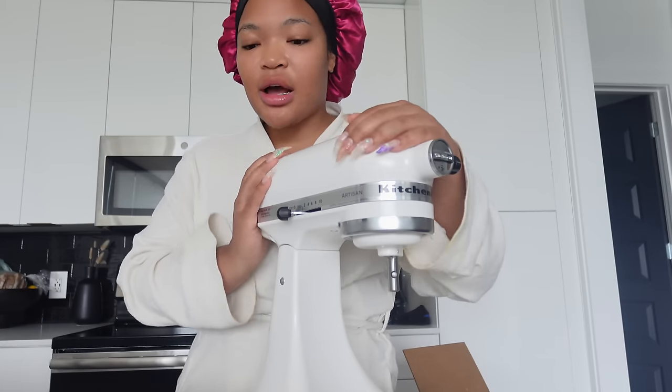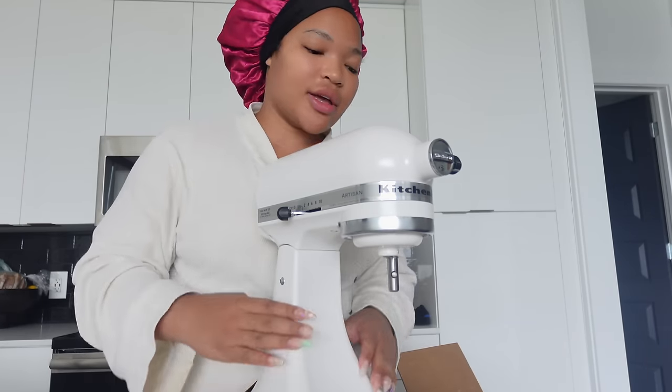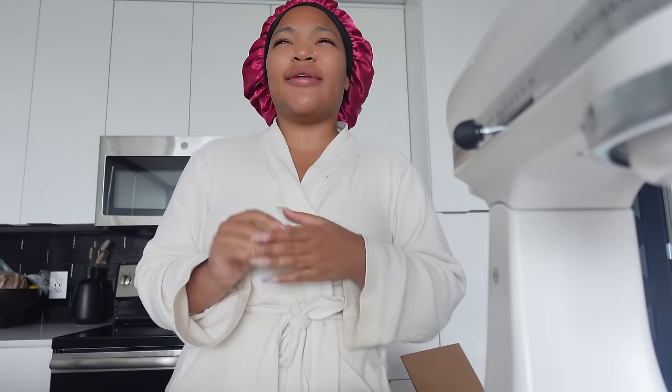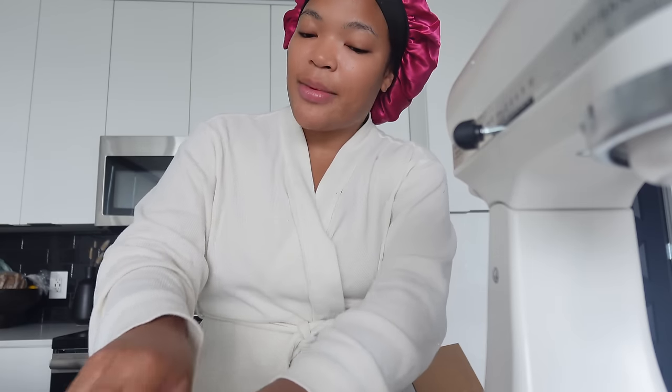I'm about to wipe this down, put her away, wash all of the attachments that come with it, and then I'm about to get ready for the day. I need to go to the store and get some more stuff for the week. I am going to be leaving at the end of the week because it is Mother's Day, so I need to go see my mama and spend time with her.